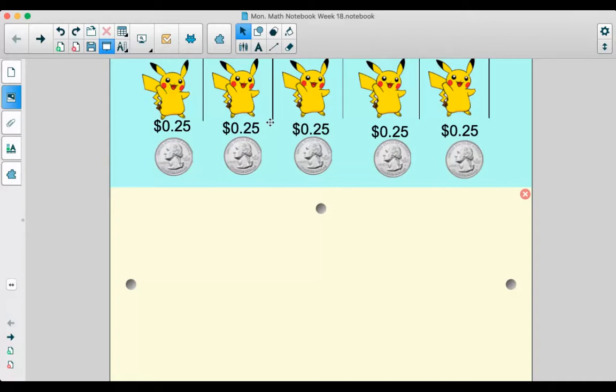All right, we are back. I'm going to guess some things that you probably noticed. So we've got one Pokemon costs 25 cents. 25 cents is not a dollar. It's worth less than a dollar. That's why it has a zero in the dollar place. This would be like if it cost $1, we'd put a 1 right here.